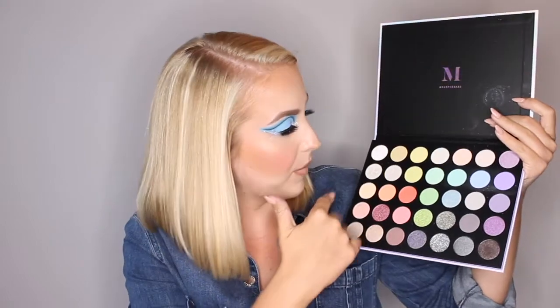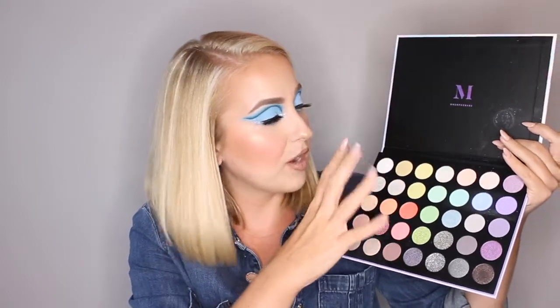So you've got one fun glitter, and then you have a bunch of different shimmers, and then a bunch of different mattes. And so I'll go through and swatch some. My favorite color in this is this periwinkle color. Something that I love about these, and you're gonna find this with pastels, is they're not gonna be so pigmented. And I kind of want it that way. This periwinkle shade is actually what's all over my bottom cut crease.